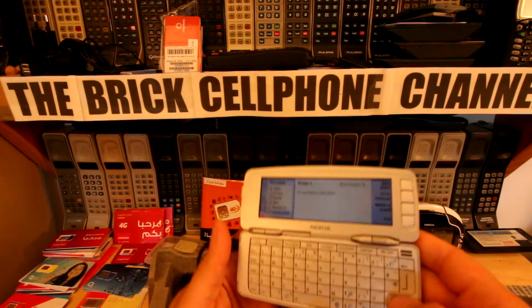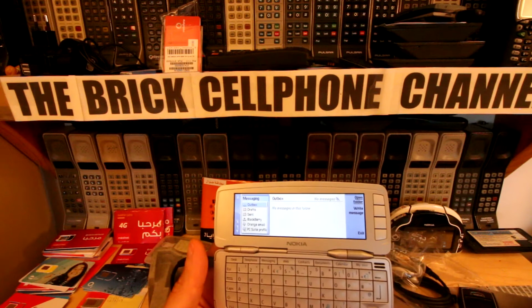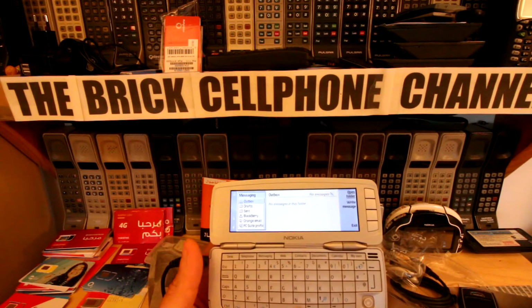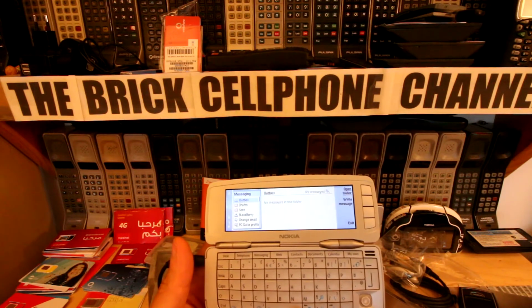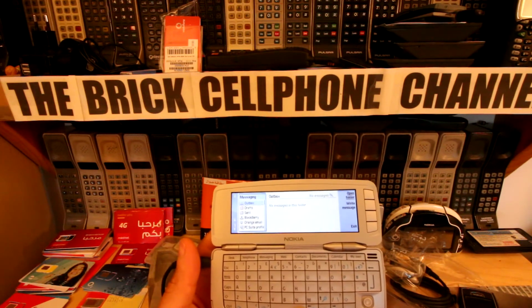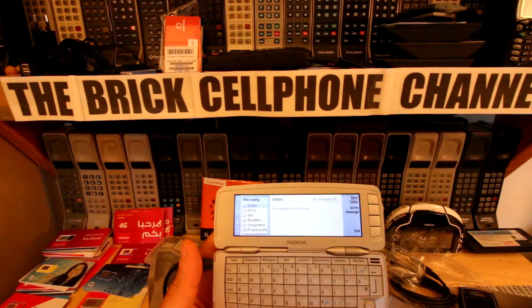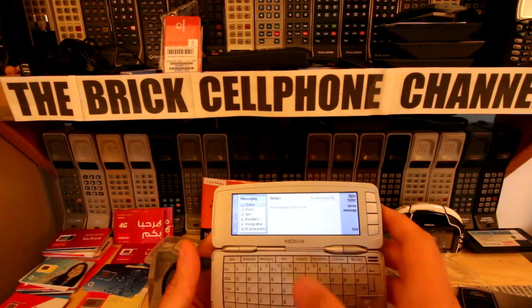So you could get internet on this. You could obviously get fax. You could get a whole bunch of other stuff. But it is what it is. These aren't 3G phones. This is a pre-3G phone. Pre-3G though. So this is just a 2G phone. So no internet. Well, you could get internet. It was just dynamite slow. So what else we got?